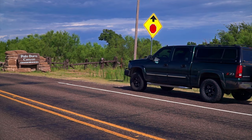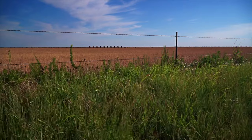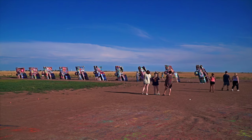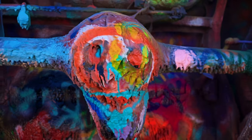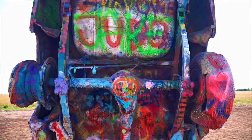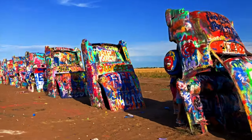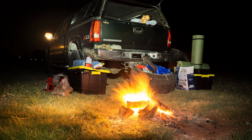We reached Palo Duro too late in the day to fully explore it, and now the campsites were full, so we decided to push north to Amarillo. The temperature dropped down to a comfortable 68 degrees at night, but unfortunately the winds were too high to sleep in a ground tent, so we chose to sleep in the back of the truck.